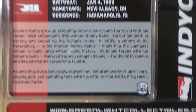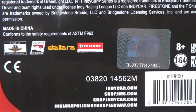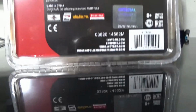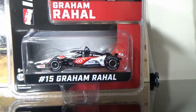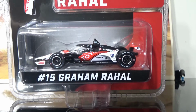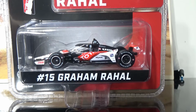Fantastic looking diecast. I'm very happy with the packaging. I'm very happy with how they did it this year, and the diecasts, as far as I'm aware, the 1:64s, they're pretty damn good quality for what you get here. The 1:18s are just absolutely flawless this year. I mean, I've given them crap over the 1:18s over the last couple of years, but they seem to have really upped their game as far as that goes.